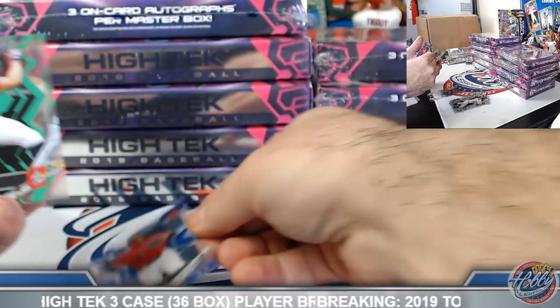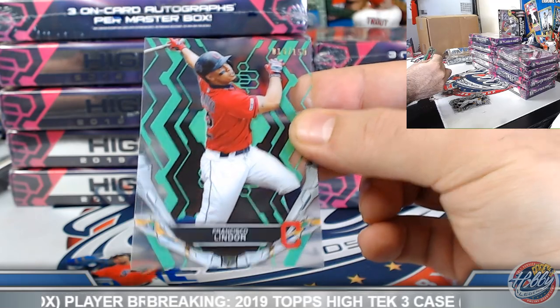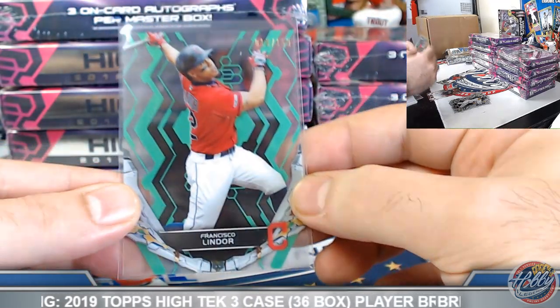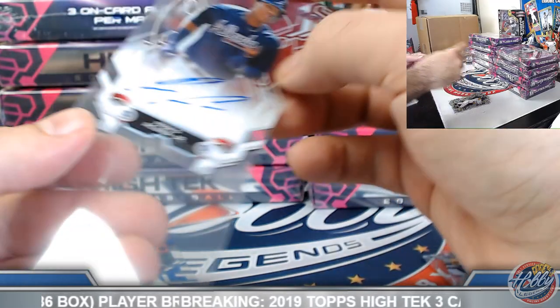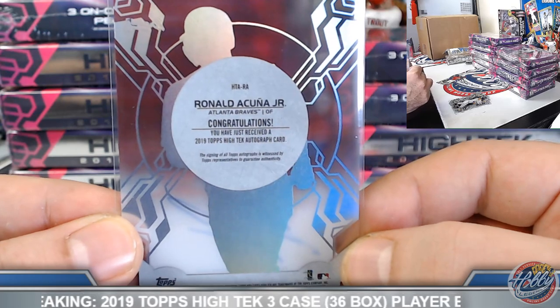Jose Ramirez, blue. Frankie Lindor, green on the more complex design there. I got to get the exact designs for you guys here so you know which ones we're dealing with here. Number 16 out of 150 on that one. Chris, my man, put it on the board. Nice start. There you go.